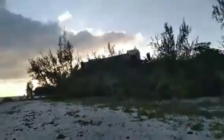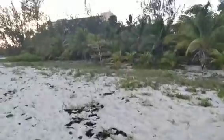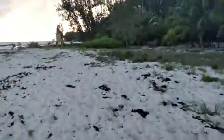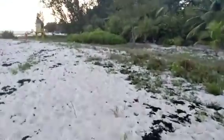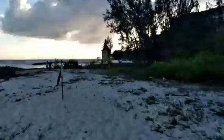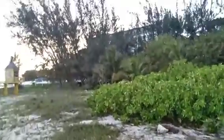Looking southwards again, and looking northwards. At Needham's Point Beach. Now approaching the Hilton Hotel, which is one of Barbados' top class hotels. The original Hilton was demolished in 1999 and rebuilt to a modern structure.